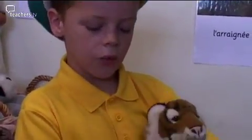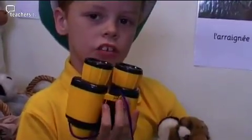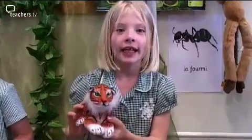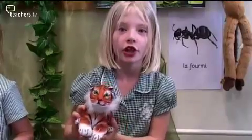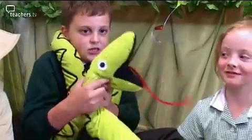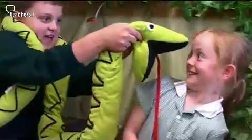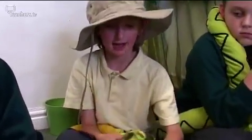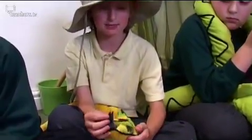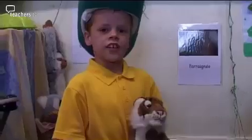This is Tiggy, a tiger. I like watching him with my binoculars. This is Stripe. He's a very fast runner in the jungle. This is Cobra because he's a snake. Watch out because his eyes follow you around the room. This is Spotty Snake. I like watching him because he goes very slow and slithers around.